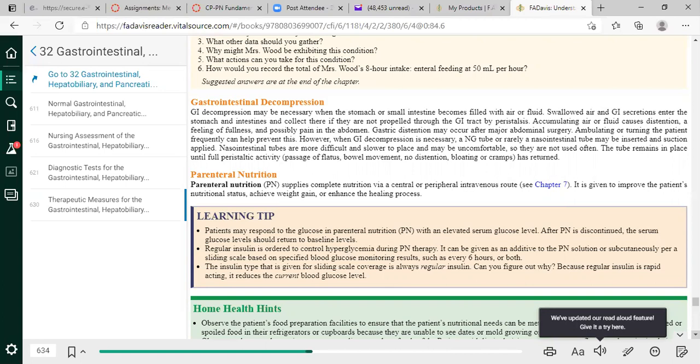And this talks about parenteral nutrition, which we talked about. What is parenteral nutrition? Nutrition outside the GI tract. So how would I get it outside the GI tract? Like the regular IVs. There you go.